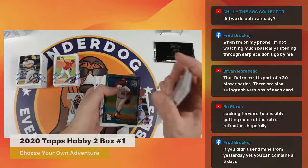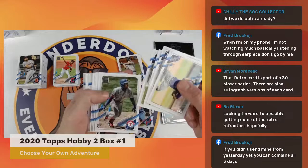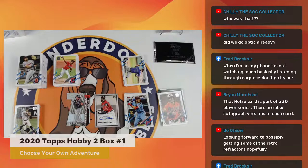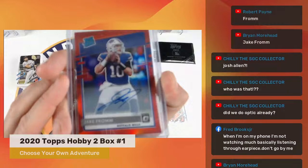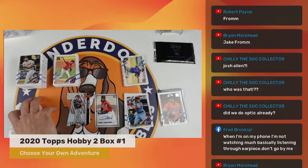Bob Gibson Retro. Anderson Tejada rookie. Killer. Here, I'll show it to you, man. That was Ryan Mountcastle, Baltimore Orioles. That is an Aaron Fromm red auto rated rookie, numbered to 50, Chili. Like I said, just let me know if you want us to keep it or ship it, up to you, man. We're good either way.